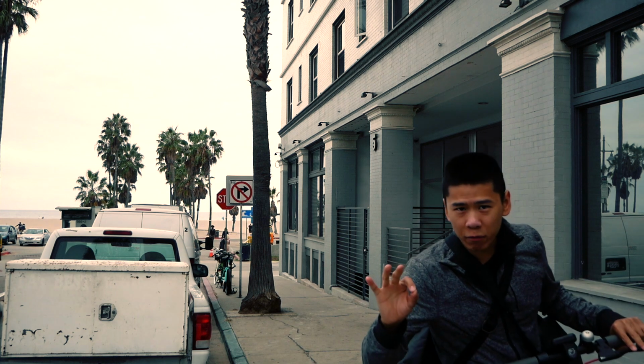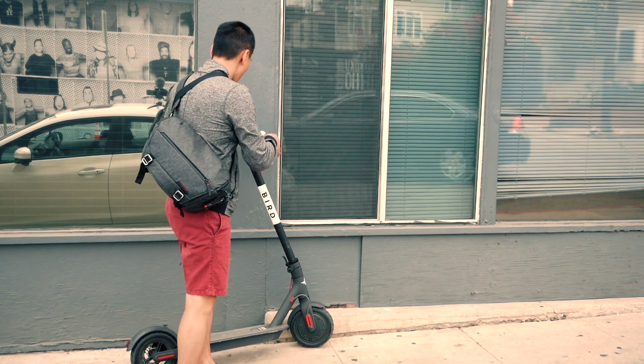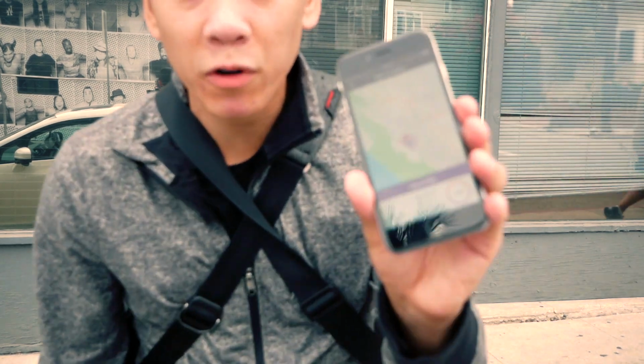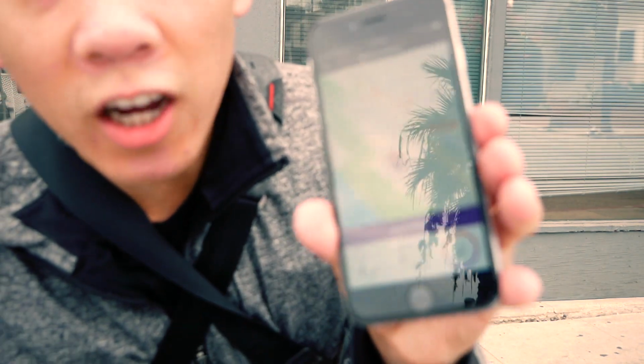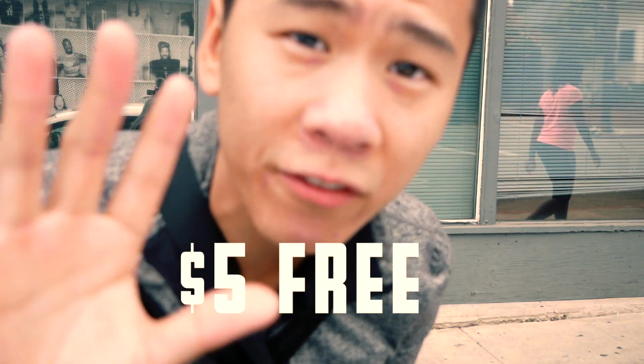Okay, so we've arrived where we want, and we're just gonna park the Bird now. So the app is pretty cool. It tells you where you are, and then you just press lock, and your ride is over. And that's it, guys. It's so simple. So as you can see, I've ridden for 20 minutes. It costs $0 because I used a referral code. Just search it up on the internet, and you get $5 of credit for free. So you just go take a joyride.